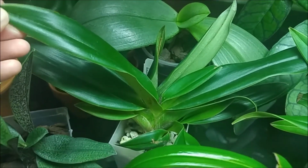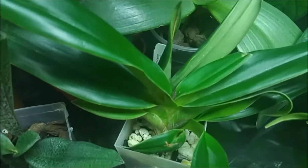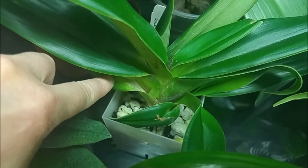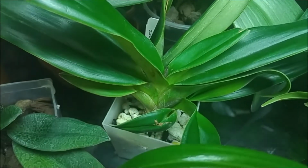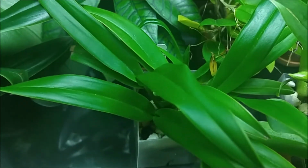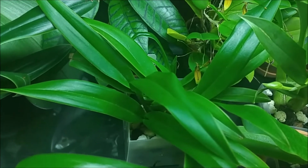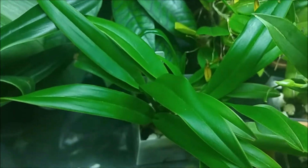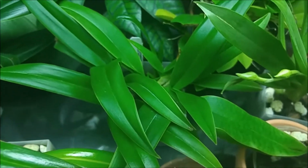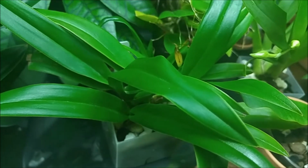I didn't try to check the roots inside because I don't want to disturb it now, because it looks like it's doing something. So I'm gonna let it do whatever it's doing. That's a good sign. That's Fritz Schomburg. And my Carol Cancer hybrid, Carol Cancer crossed with Humboldt TI, is doing well. It has lots of fans in active growth, which is really good.